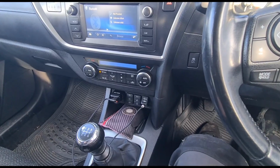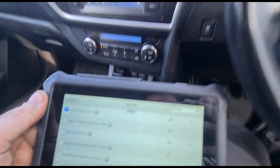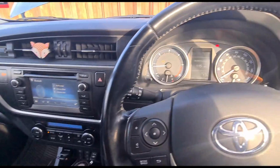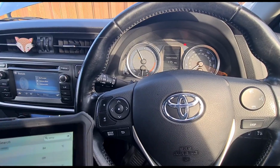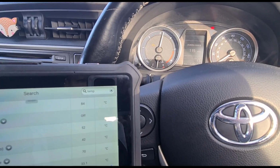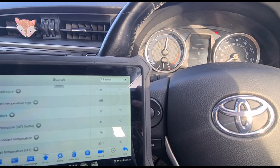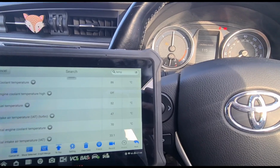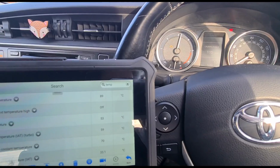Okay, here's a little bit into the mix. I've turned off the heater fans, and at idle now, I've been idling a minute or two there. It's come up to 84 degrees. So I'm going to give it a few revs now, see if the temperature increases or decreases as I rev it. Okay, so that has reached 90 degrees there.